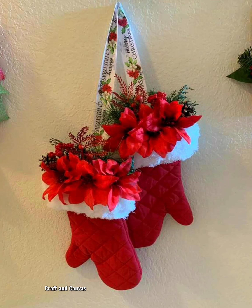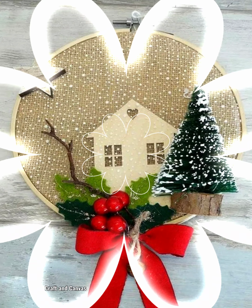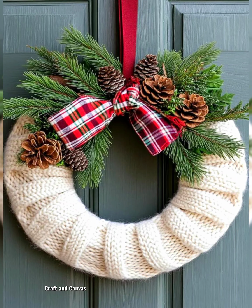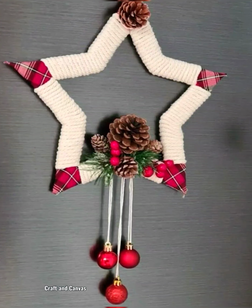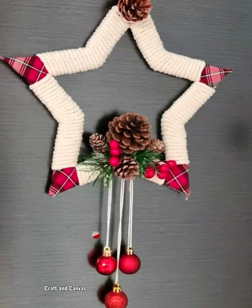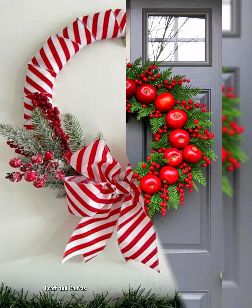A wreath made from twigs and berries reminds us of simplicity. A pinecone star tells us that beauty exists in every corner of nature. These mindfulness crafts encourage kids to think creatively and appreciate the world around them.